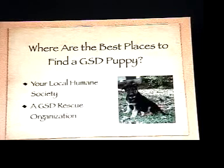The next place you want to check, and I would highly recommend this, is going to a German Shepherd dog rescue. The people at these places typically foster the dogs out through other homes. They do health checks on them, any kind of temperament screenings. They make sure that the dog is healthy, and they can provide you a lot of information about the dog's background, or at least up until when they received it.